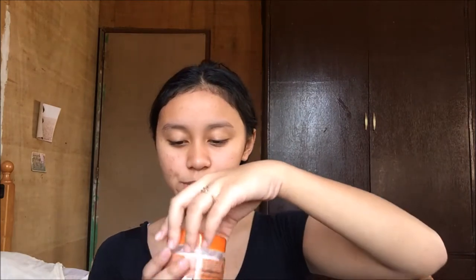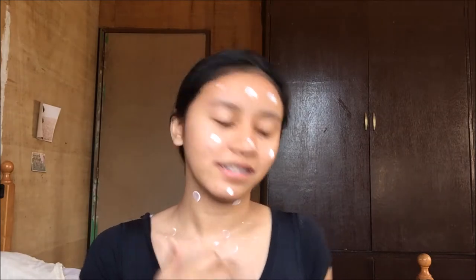By the way, I have this cream here. It's Lily's Touch. This is a miracle cream. Parang moisturizer na may kasama siyang sunscreen. So I'll be putting just a little amount sa face ko. And of course, sa aking leeg. Leeg ba to? Sa aking neck. Okay, that's it.